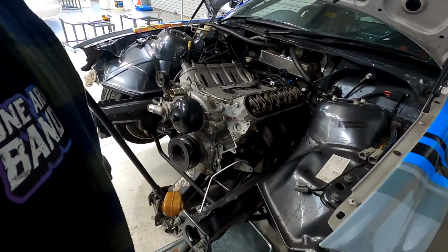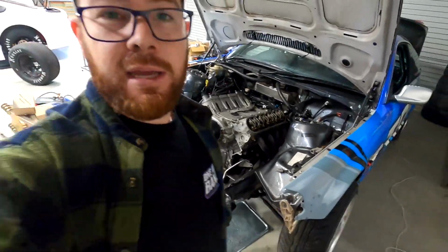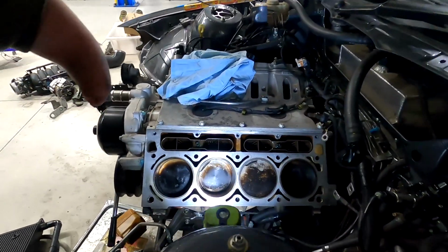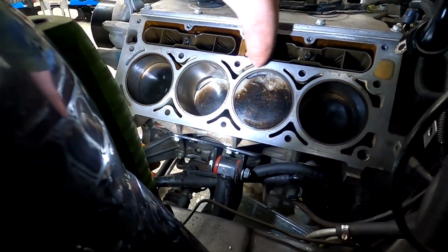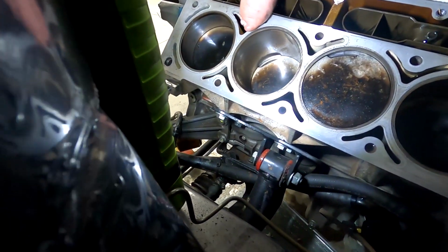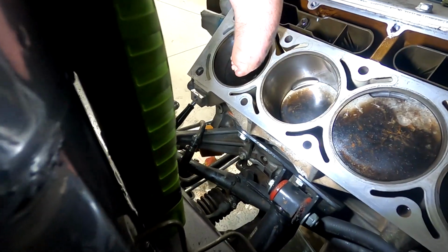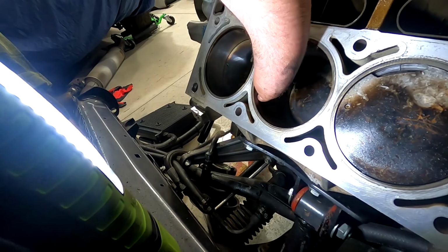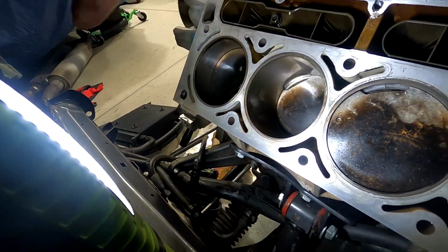But exhaust manifold off, head off. We get to figure out how I managed to blow this thing up. So heads off the engine now, and it's pretty much the shit sandwich we expected. Taking a look down here, you can see a bit of ringland missing on this piston, a bit of ringland missing on this piston, and also more crucially there's a crack just along the deck there, and there's a crack that goes all the way down the bore.